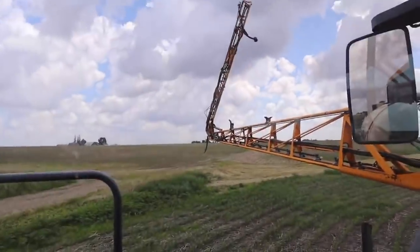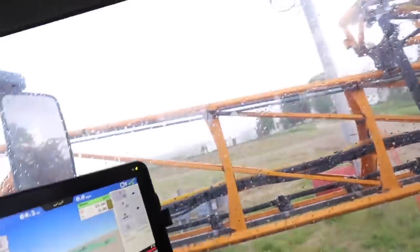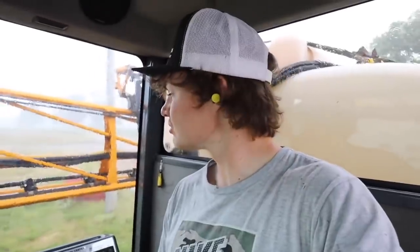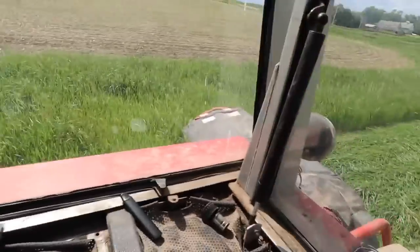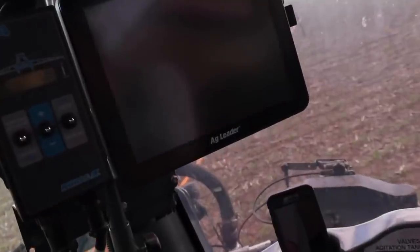Let's unfold and start spraying. Hey, I got the neighbor over here making some hay. Look at him go. Hey, completely random storm that's not even on the radar. We're getting something done now. Got two drawways left, and we got two mowers going. Woohoo! Can't say I've ever had that happen before.